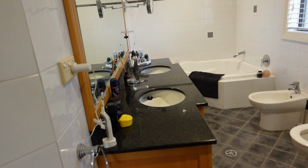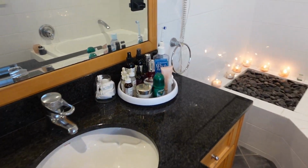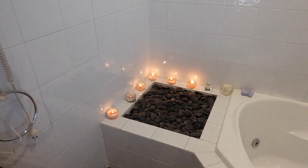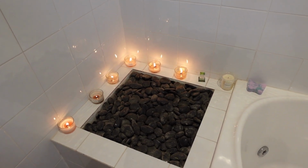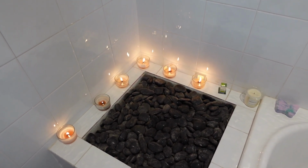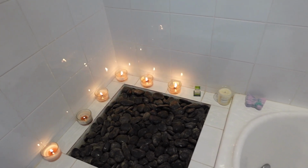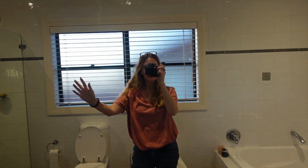So this is how we're looking in the ensuite now. I'm pretty happy with everything. And I was just burning the candles because they just got really dusty. I thought the easiest way to fix that would be to burn them, so they're going to look better. And yeah, it makes me want to have a bath tonight. Okay, I've even cleaned the mirror. The mirror needed a clean.